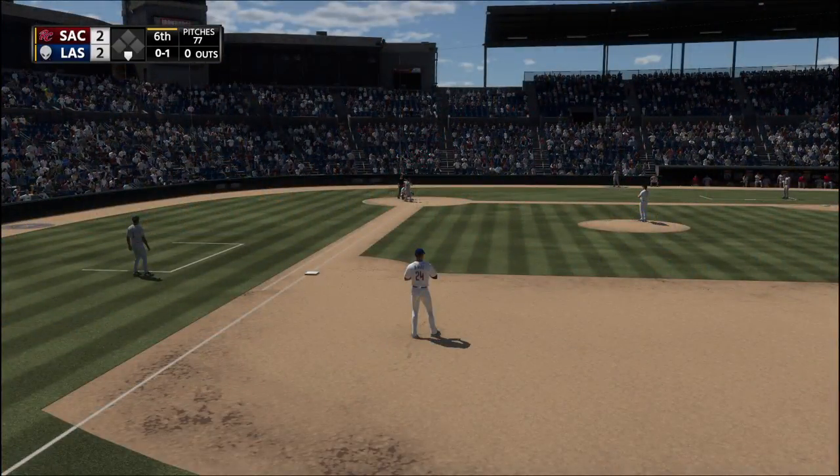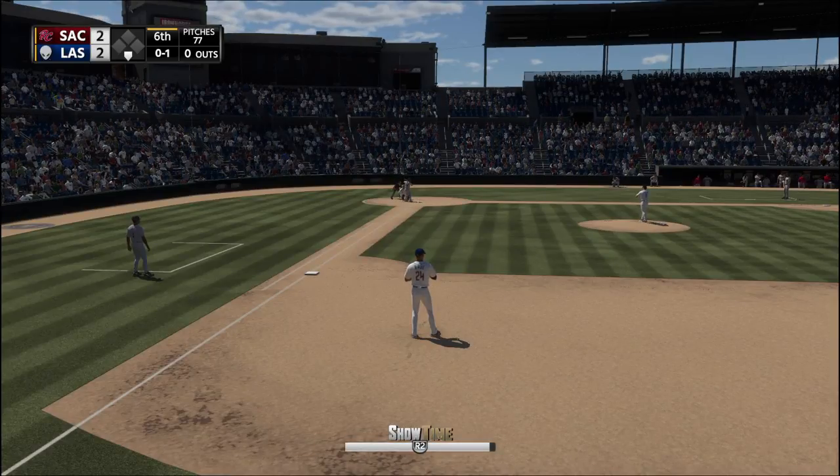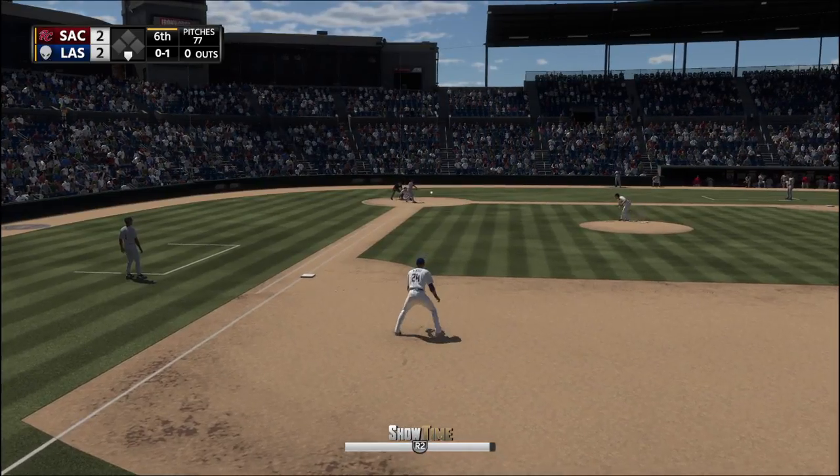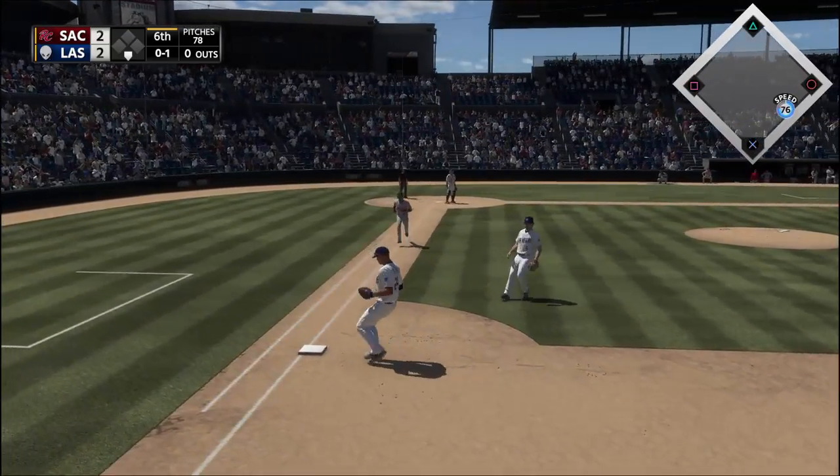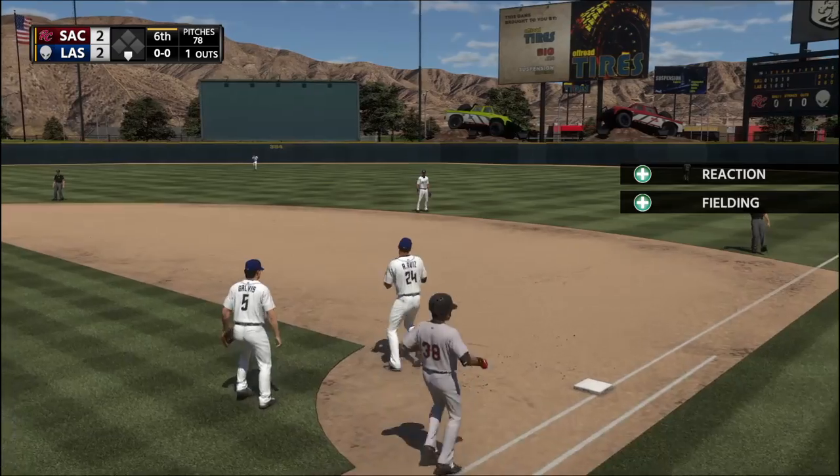So here's the cleanup hitter, Chris Sanchez. He's 1 for 2 in the ball game. Right fielder, Chris Sanchez. Hit to first. Ruiz scoops it up, and he'll take it to the bag himself for the out.